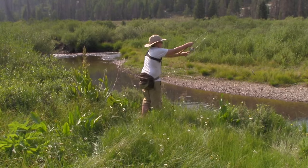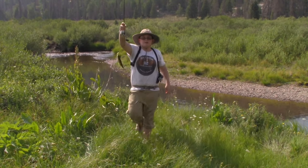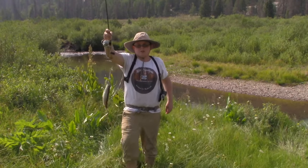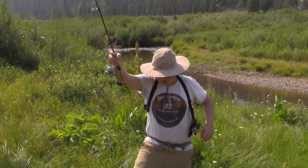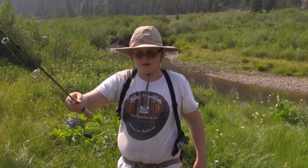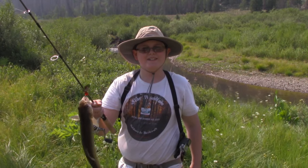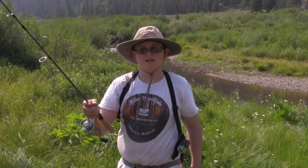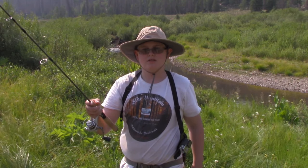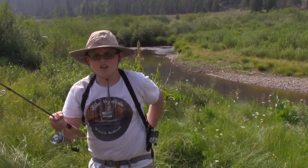Bring him up over the shore. Nice. Woohoo. All right. Nathan's first fish in many years. That's a rainbow. That's for a cutbow because it's got the red right there.